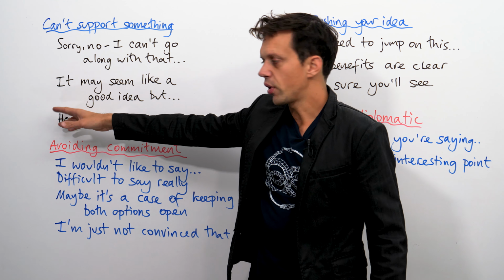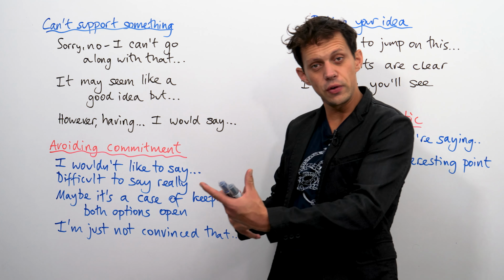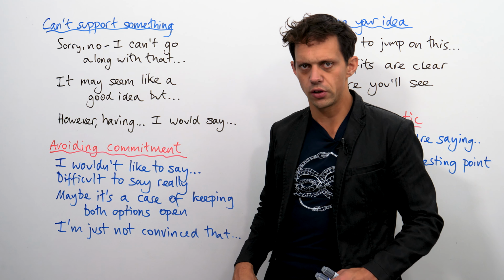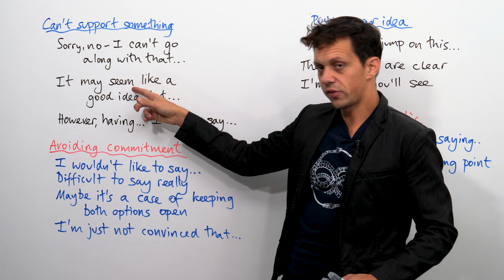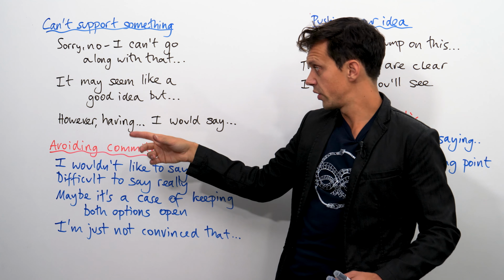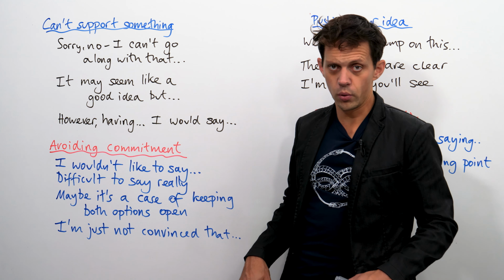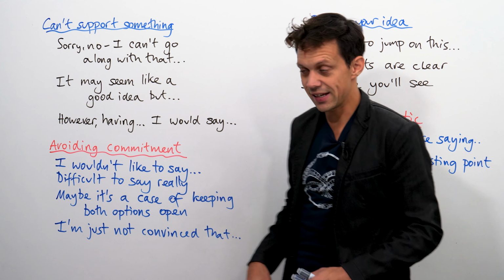Now, we might give a little bit of credit. That might seem like a good idea, but, and then you find a specific disadvantage that may happen if you go down that suggested route. So Joe Bloggs is saying that we should all keep dinosaurs in our garden. Well, that might seem like a good idea, but have you thought about how jealous the lawnmower is going to be? I'm clearly going absolutely mad. Well, it happens.